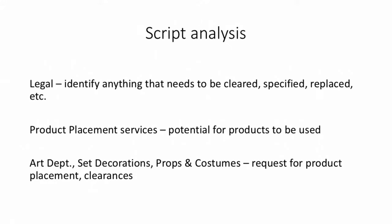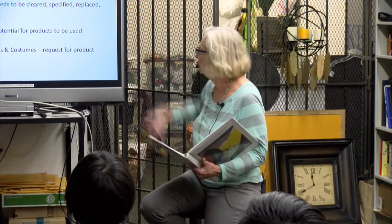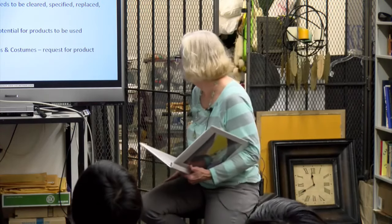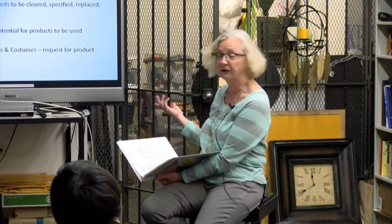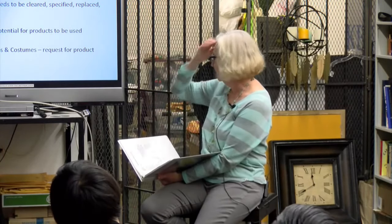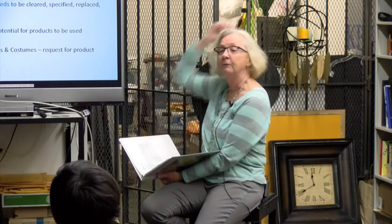And then there are product placement services. They're mostly in Hollywood, but you can contact them. They might say we don't do student films, but you know what? They might say, yeah, we can do some stuff. We can work with you. Just look up product placement services and see what they offer. The people that usually are using product placement or who need clearances are going to be in the art department, in set decorations, in props, and in costumes.